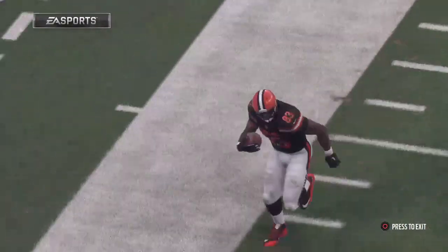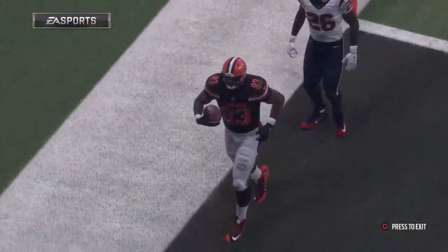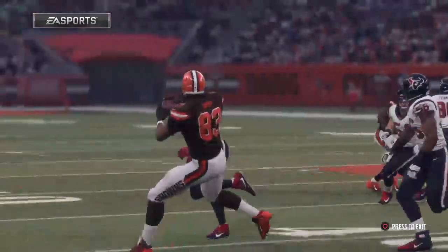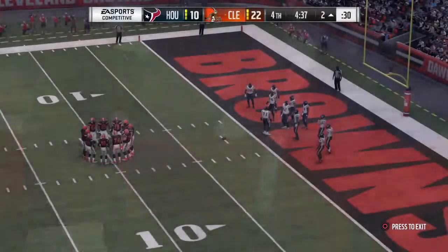Boy, it's nice to have that big, reliable target you can go to each and every time. A lot of people see that position as a fallback. Throw it to them when all else fails. Not at all. This guy can make plays, and that's exactly what he just did. Yeah, great play here for a touchdown. So they're going to go for 2.